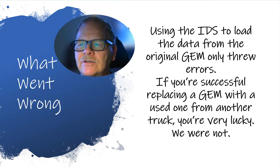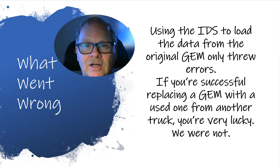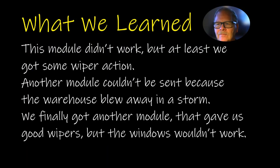Well, if you're successful replacing a GEM with a used one from another truck, you're lucky. We didn't have that luck. This is what we learned. The module didn't work. We got some wiper action, which told us the module was indeed the problem. Another module couldn't be sent because the warehouse blew away in a storm that happened about that time. So we got another module, and that gave us good wipers, but the windows wouldn't work. All right, so they sent another module finally.